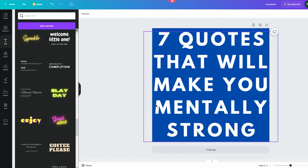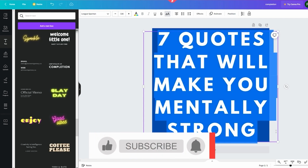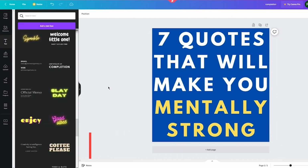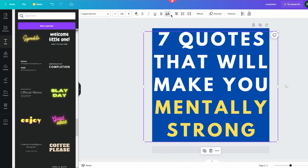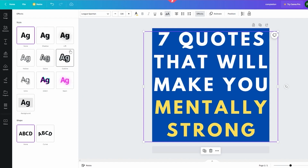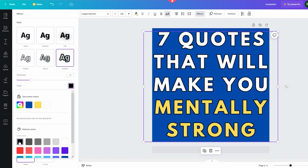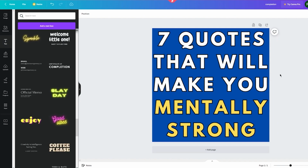Now, we can also change the color of "mentally strong." What that does is it just gives a good contrast. So if you do this, look at that. That looks pretty good, doesn't it? 7 quotes that will make you mentally strong. Now, you can also add effects to your text to make it look much better. So let's say I'm going to add an outline. Look at how much better that actually looks.